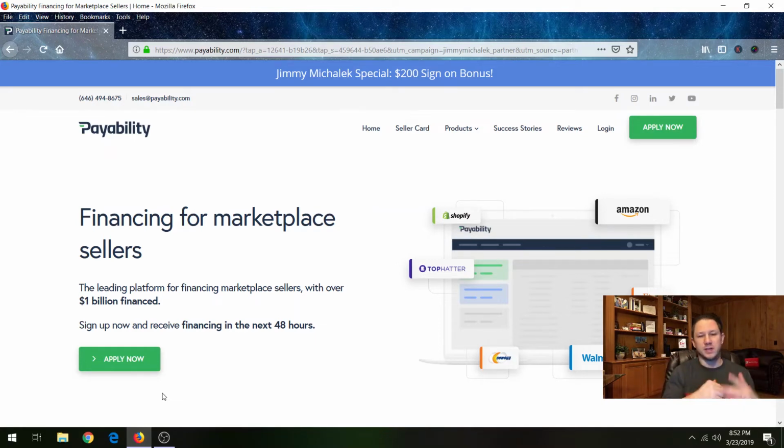So a lot of people, instead of growing super fast and maybe hitting that $1 million a year mark that everybody is trying to hit, it might take them twice as long because they don't have financing and they're always waiting on their cash flow. It's a constant battle waiting 30 to 45 days for their payments. So Payability solves that problem: one, they'll give you your daily deposits, and two, you can get a cash advance based on how much money you have in your account and stuff like that.